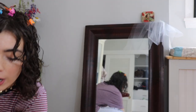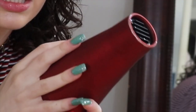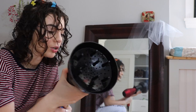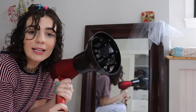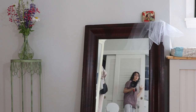My hair has been drying for quite some time. So now to add that extra oomph, I'm gonna use this hair dryer, and I'm gonna put this really cheap thing I got from Best Buy on it. This is called a diffuser, and you can get probably way better ones than this, but this does the trick. This was like 10 bucks, along with this hair dryer that I've just had forever.